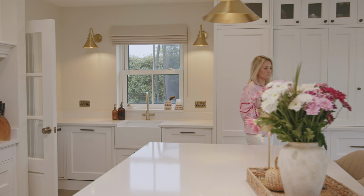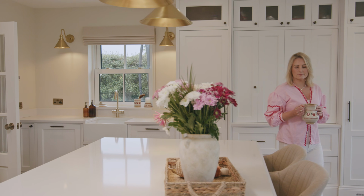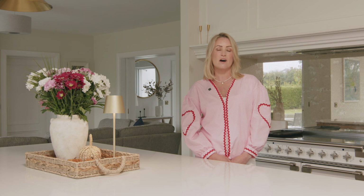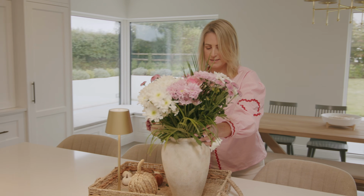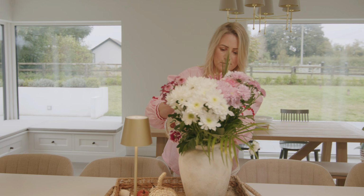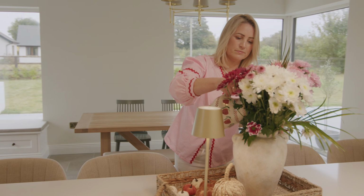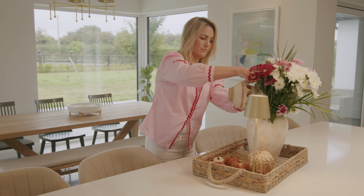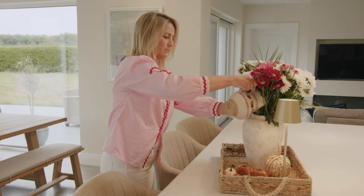My best advice when dressing a window would definitely be to live in the house for a while before you pick your materials and decide on exactly what you want. I would also say to go for what you want, not to be swayed by Instagram or by Pinterest, but be true to your own style, because at the end of the day, it's you that is living in the house and you have to be happy with it.